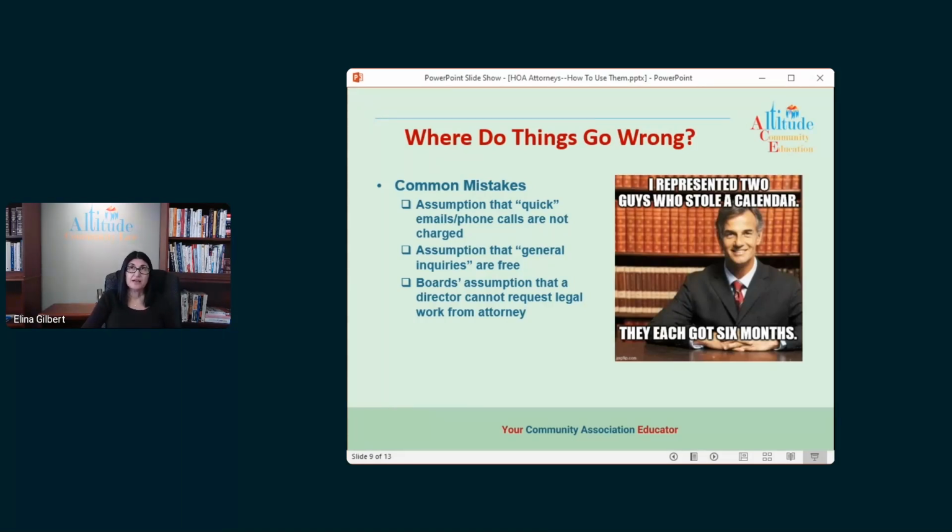I have had both board members and managers calling our accounting, Kevin, saying, what is this $78? I don't understand. It was a quick question. Why did we get charged for this? Okay, well, quick questions are still use of legal services. And I am almost positive that none of us want to work without being compensated, right? We all get compensated in different ways. Well, whether it's a quick legal service or a really lengthy one, we still need to get compensated, right? That's how our businesses work. That's how we stay in business.